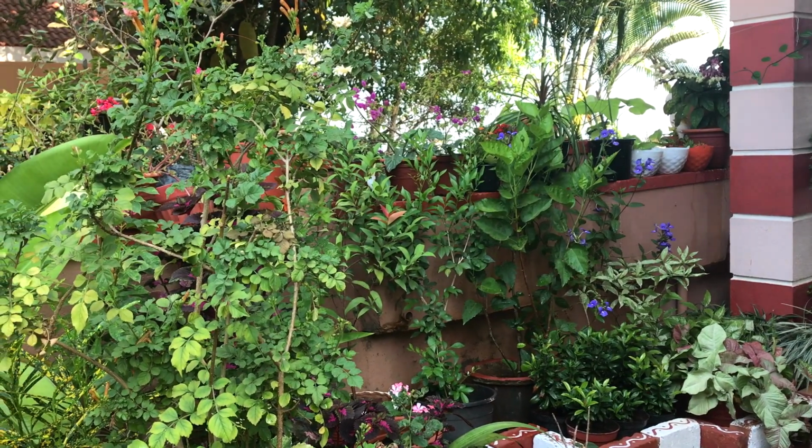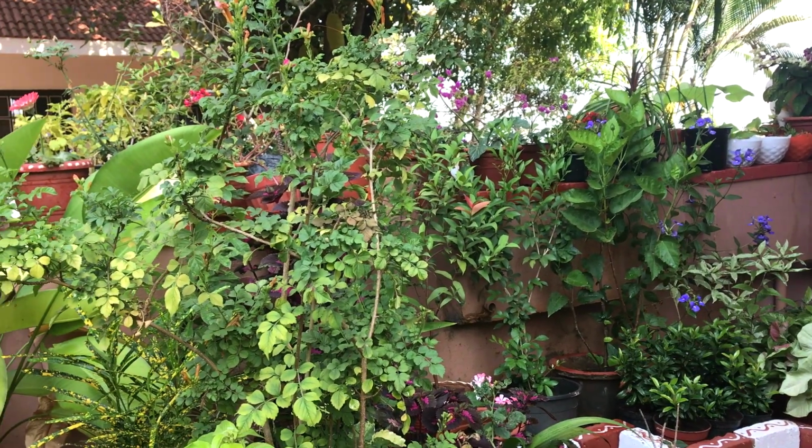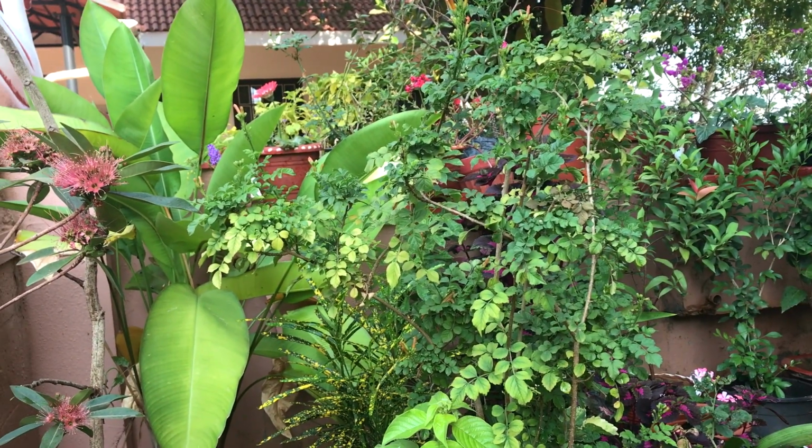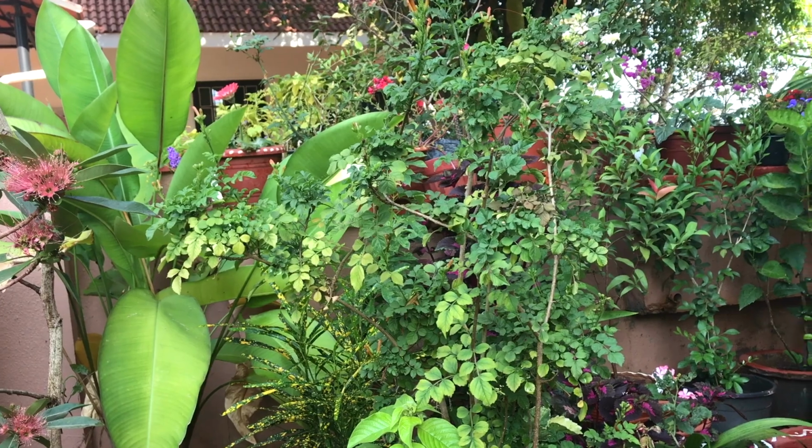So last Sunday I had given a tour of this side of the garden, and today I'll be giving a tour of the other side of the garden, and also I'll be sharing with you some of the new blooms in my garden.